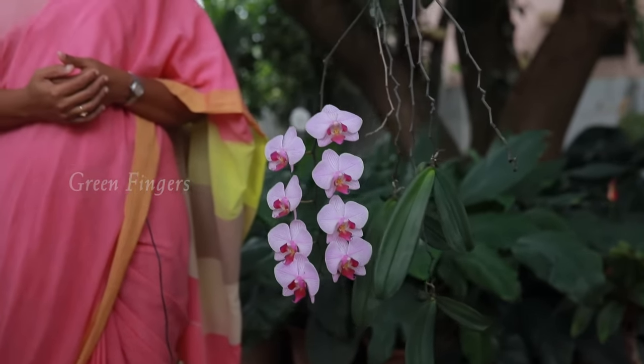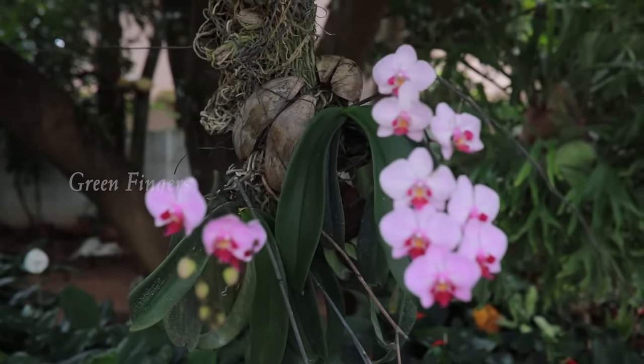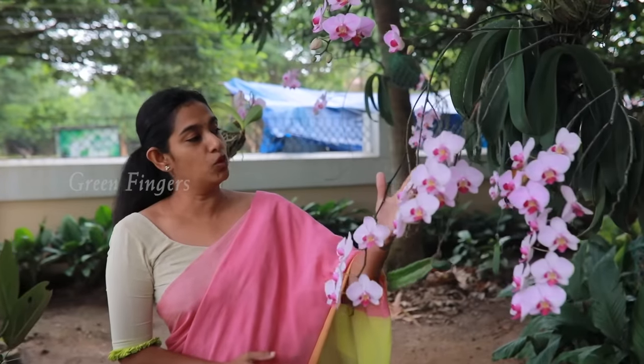These are Phalaenopsis orchids, and this is a mother plant. This plant is slightly old compared to the other plants, and there are a lot of baby plants that this plant has produced, and we have so many of them around. I will show you all of them. Come. This is the blooming season for them.